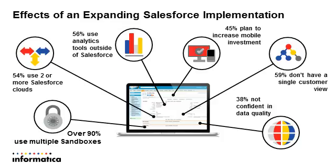We know that 90% use multiple sandboxes for testing. We know that 54% of Salesforce users actually use 2 or more Salesforce clouds. So whether that's a couple of instances of Sales Cloud, or maybe Sales and Service Cloud together, or maybe Sales Cloud and Marketing Cloud, or Sales and Wave. So over half use multiple clouds. We see that over half use tools and analytics tools that are outside of Salesforce.